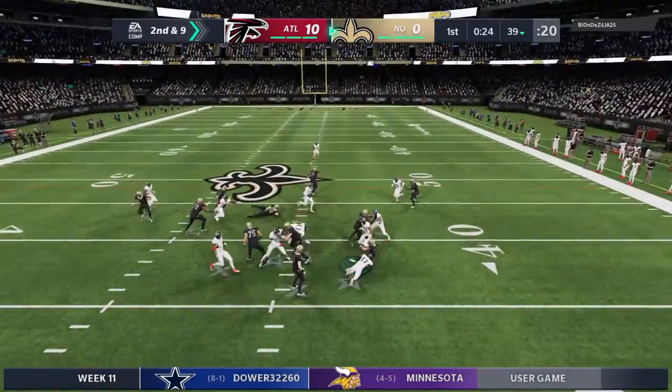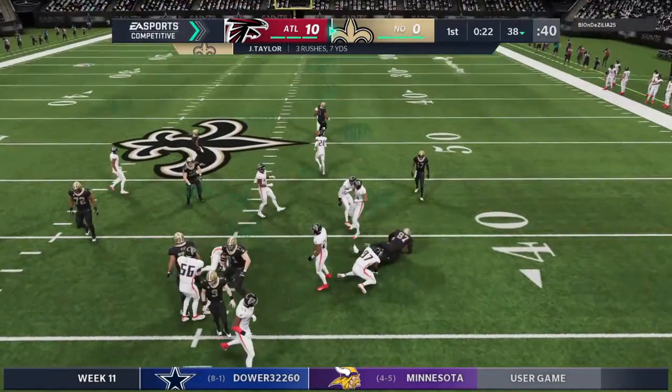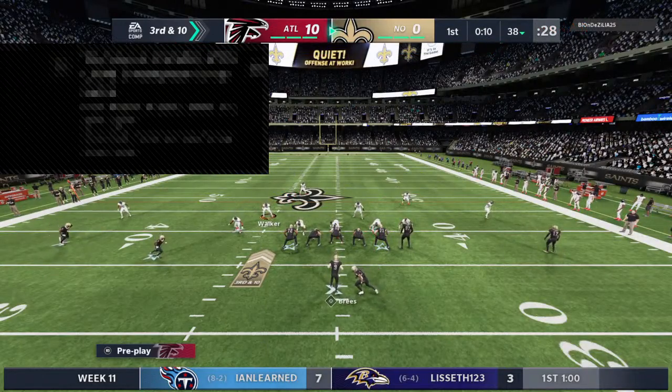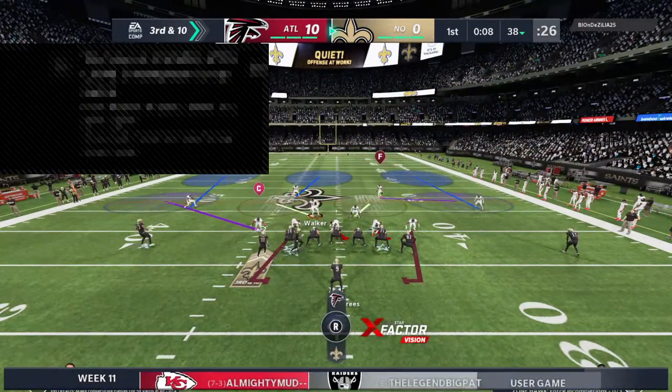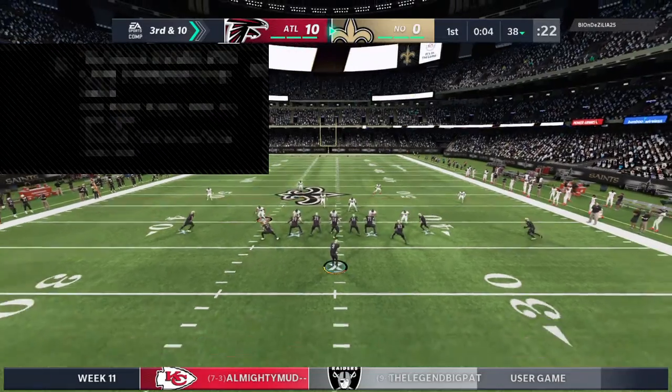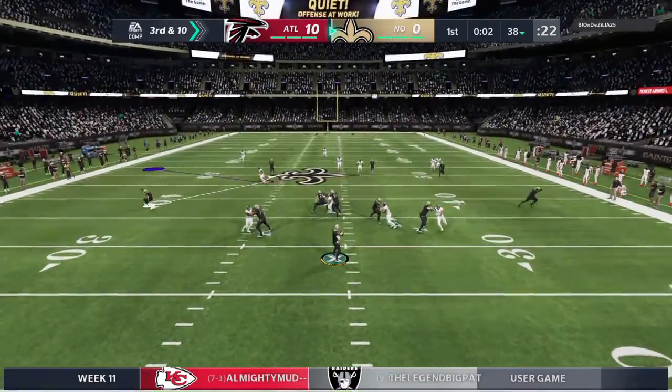From the gun, it's Taylor. And this play will be blown up. He'll lose yardage back at the 30. Loss of a yard, so it's back to 3rd and 10. The threat of a second straight punt to start the game is looming as they come up 3rd and 10. Shotgun now for Brees.